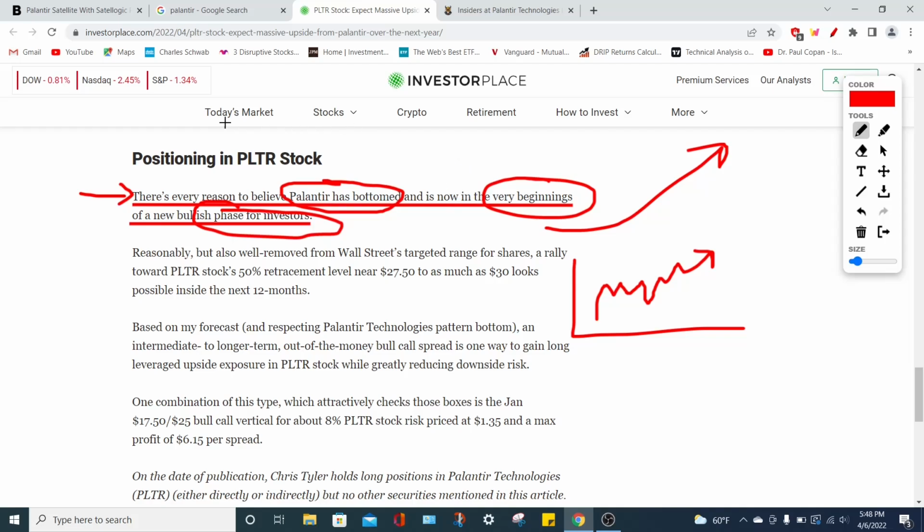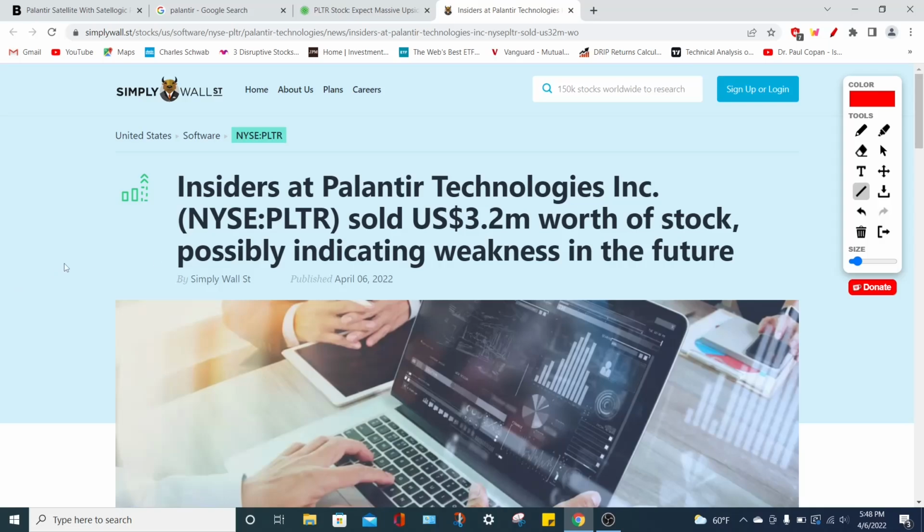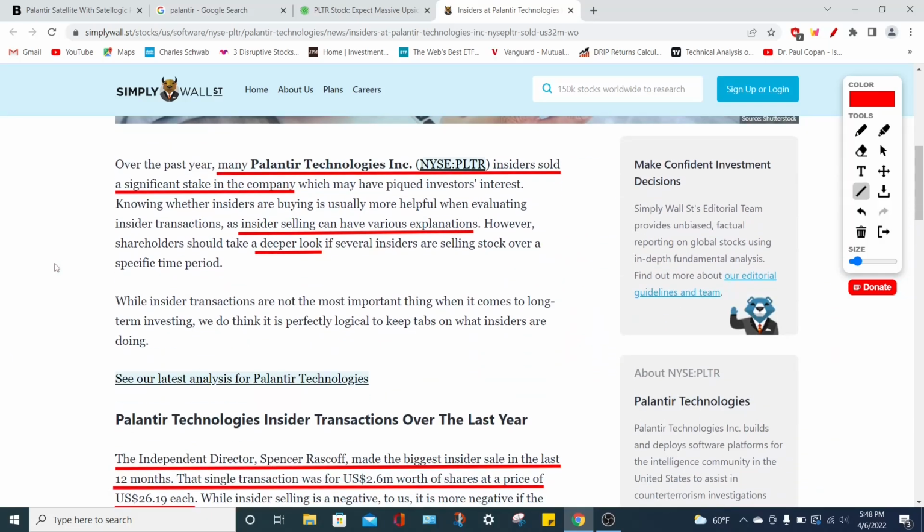However, despite this very bullish news on the company, what about the bearish news? Because you all know that I like to compare both the bullish and bearish news, and I don't like to be biased, even though I do personally own the PLTR stock, along with a plethora of other growth stocks.